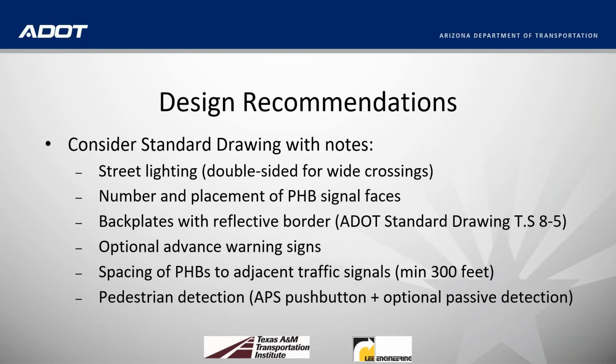Now, we recommended a standard drawing, and these are some of the things that we talked about in our standard drawings: double-sided street lighting for wide streets. We talked about having, for higher speed streets, one pedestrian hybrid beacon face for each lane of through traffic. And that's similar to what the manual requires for higher speed streets. They said if it's 45 or higher, one signal head for each lane. We went on the conservative side and said if it's 40 or higher, we would recommend one overhead pedestrian hybrid beacon face per lane.